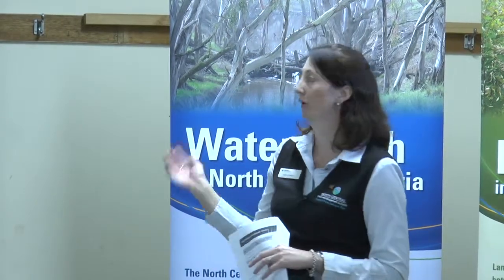So our egrets and also the white-bellied seagulls, some of those species are listed under those agreements, and they find homes and breed in Gunbower. So Gunbower is an important place for those areas, and because Australia signed up to those agreements, Australia has an obligation to protect areas like Gunbower to support our important bird species.